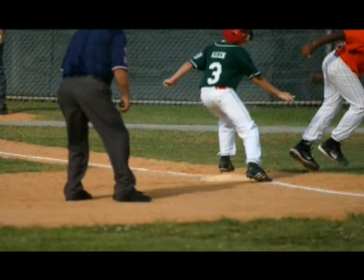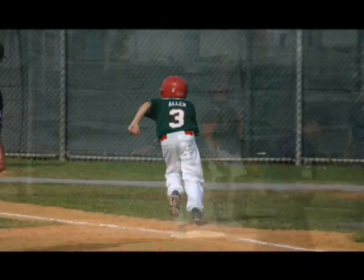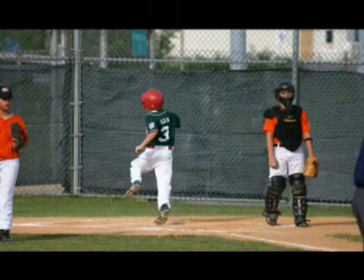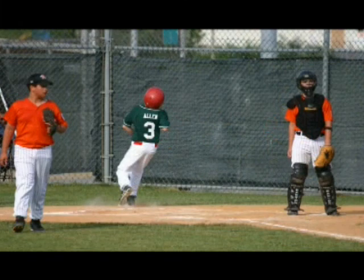And taking a pitch that bounces out in front of the plate. It gets away from Huffman. He'll scoop and fire down to third, and he throws it away down into that left field corner. And getting up and coming home to score, Chance Allen. And South Berkeley is on the scoreboard, trailing 2-1.